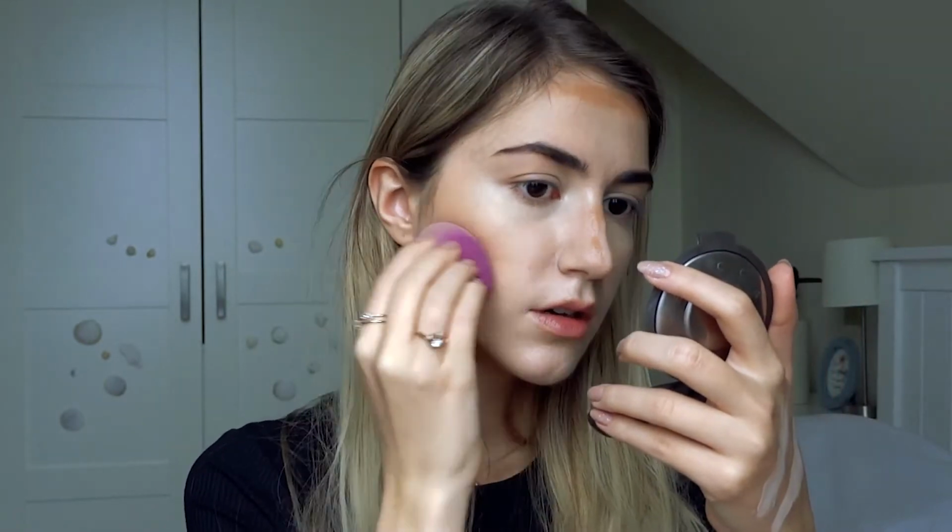I just don't like how this is blending. I've been blending for a few minutes now, and you can still see the harsh lines. It's just not fully blending in with my foundation and it takes too much time.